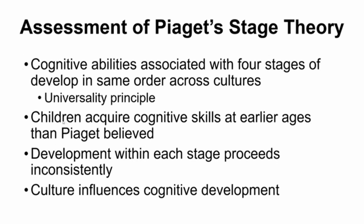Some of our not so great: children tend to acquire some of these skills a lot earlier than what Piaget originally thought. So some of those timelines that we've set out might be a late estimate. And like I said before, a lot of that comes from just how we test these things, where different types of tests end up showing us that you have that ability sooner than an earlier type of test was able to detect.